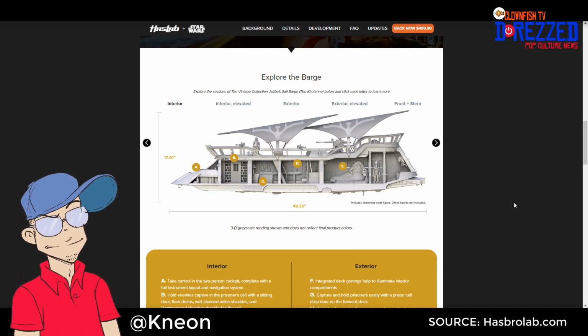HasLab is live. There's some exciting news from Toy Fair in New York. Hasbro is launching a new crowdfunding type site to be able to bring some really unique toys to life based on consumer interest, based on the number of backers that they get, sort of like a Kickstarter or GoFundMe. And the first project that they're doing is actually a 3 3/4 inch scale Jabba's sail barge from Star Wars Return of the Jedi. Look at this thing.